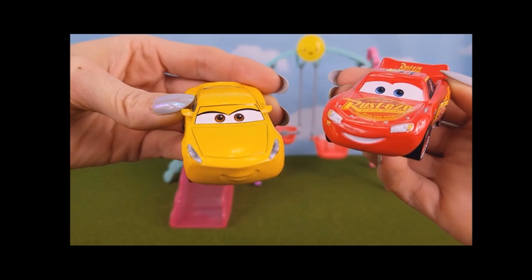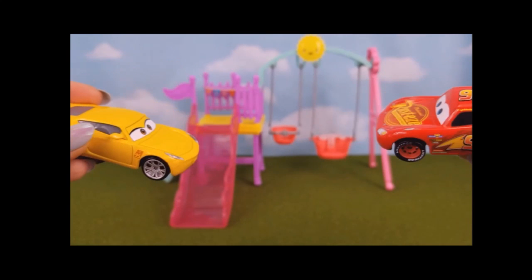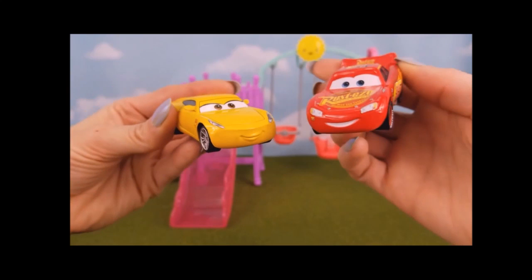Hey guys, welcome to Pollywog Lagoon. Today, we have some fun in store. We're gonna go to the playground, woo, with some LOL dolls.